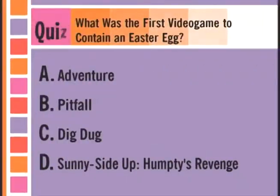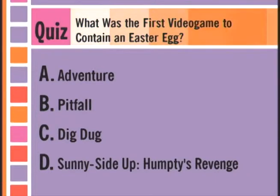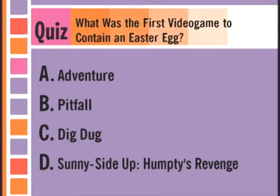Here's today's question. What was the first video game to contain an Easter egg? Was it A, Adventure, B, Pitfall, C, Dig Dug, or D, Sunny Side Up, Humpty's Revenge? Think about it, and we'll get right back to you with the right answer.